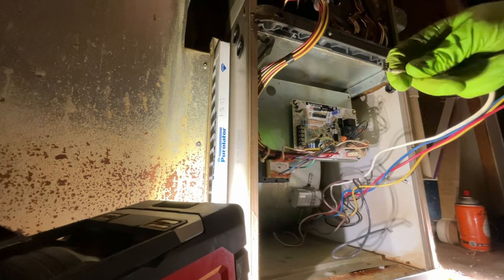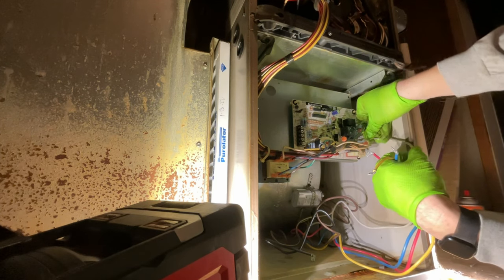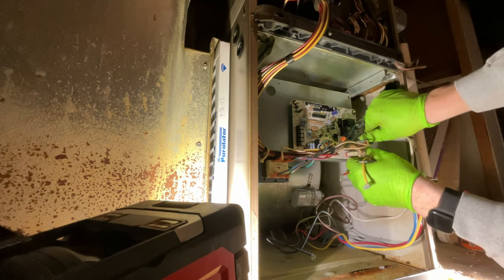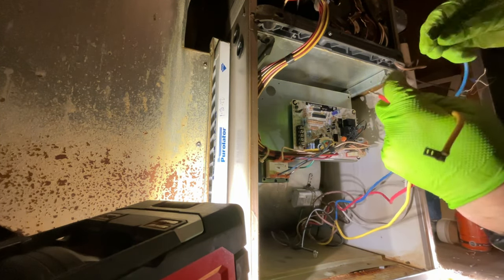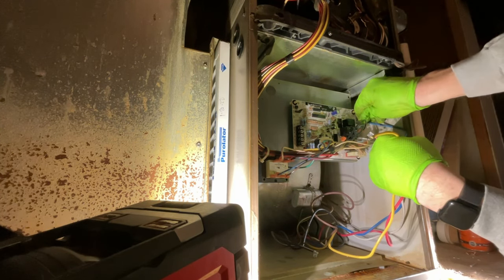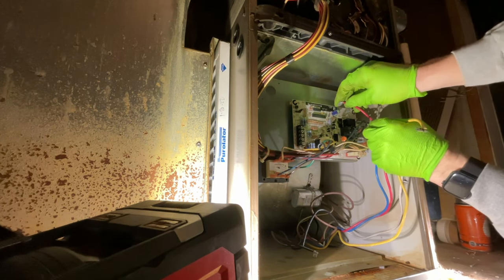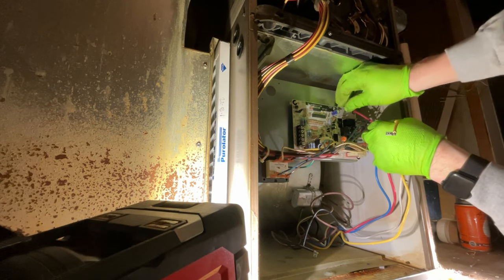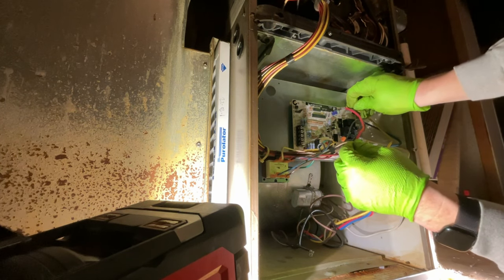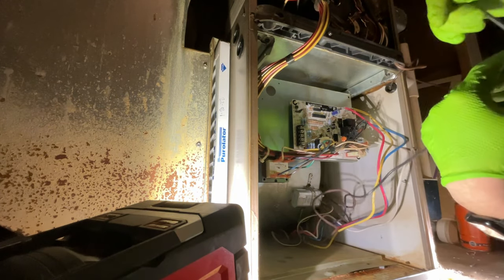So you've got your neutral, that goes on the neutral area. Blue, I'm going to put on heat, and that may vary on different applications. Red's usually low. I'm going to put that on park. And I'm going to put yellow on park. And then black is high.